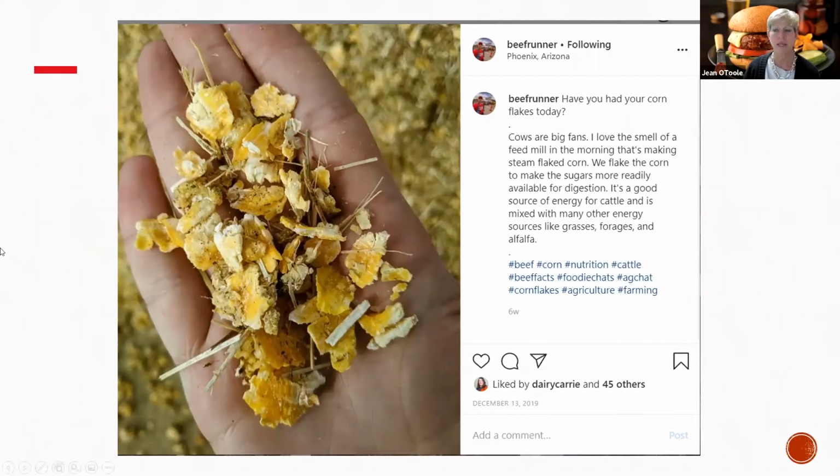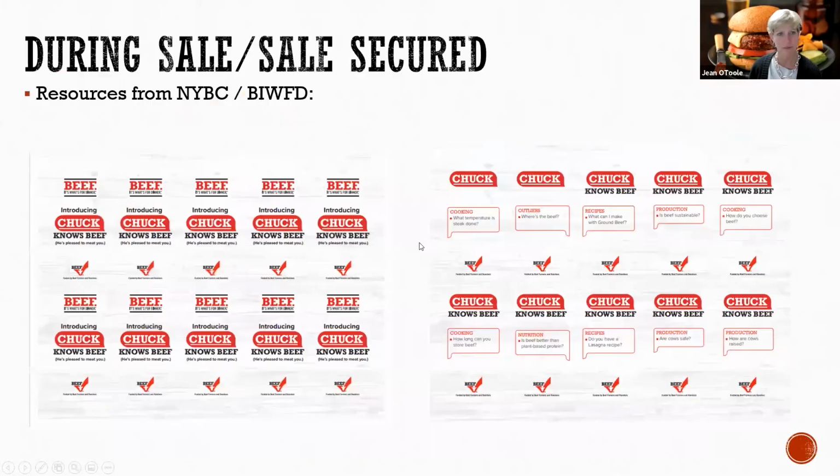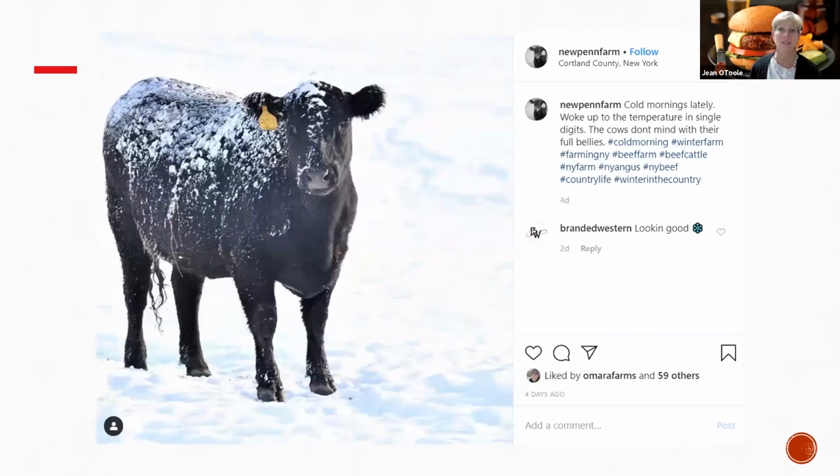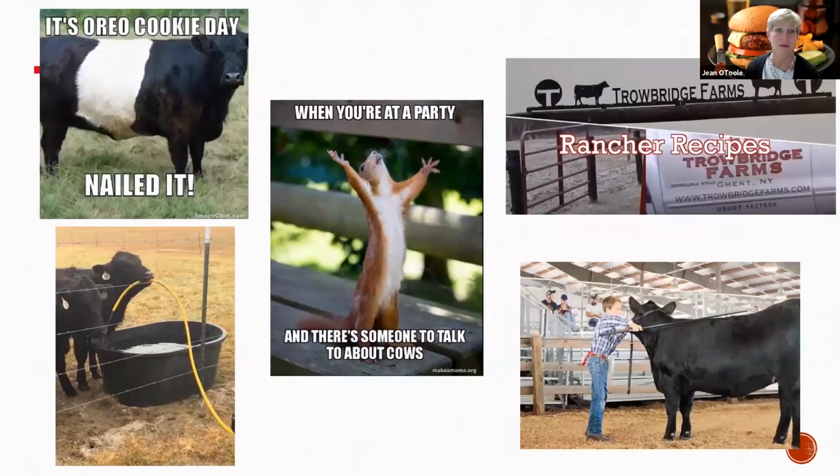Another way to engage is with posts themselves. Another piece is constantly informing your folks and your customers through social media, letting them know, hey, this is what I'm feeding our animals, check this out. Also give information like, hey, our cows are out in the cold right now, but let me tell you, they're really enjoying it, and they're getting nice and fat to get ready to give you some quality beef.